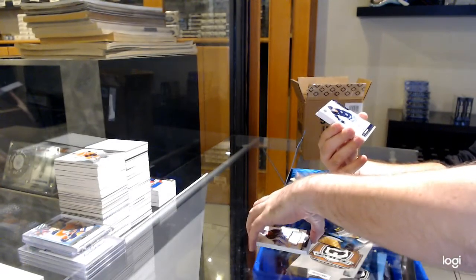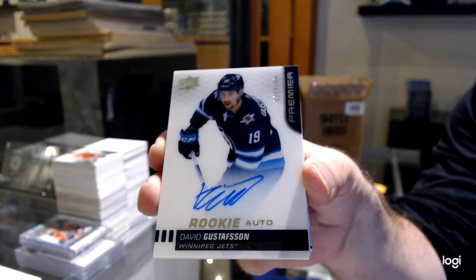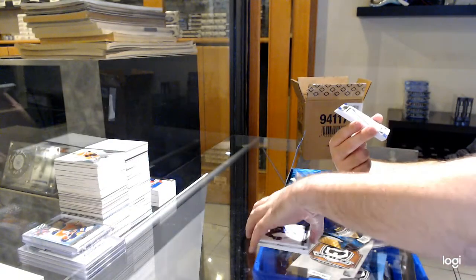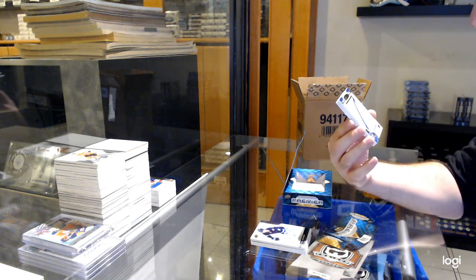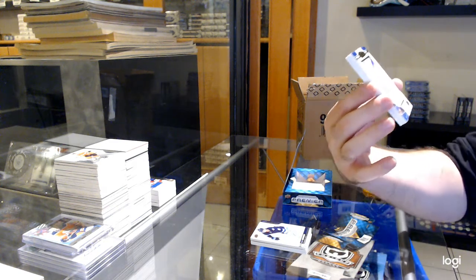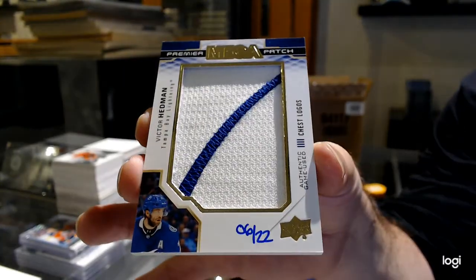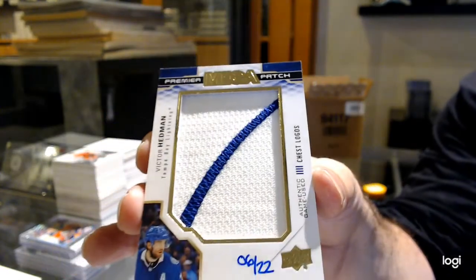We've got an acetate rookie auto to 149, David Gustafson for the Winnipeg Jets. David Gustafson. Another mega patch. I don't know what part of the jersey this one is. Number to 22, Victor Hedman. Where do they have jersey on both sides and just a strip of patch? Kind of curious on that.